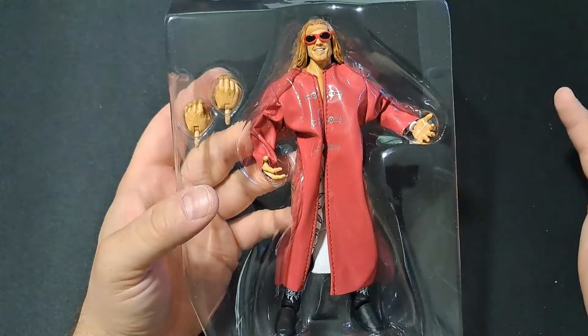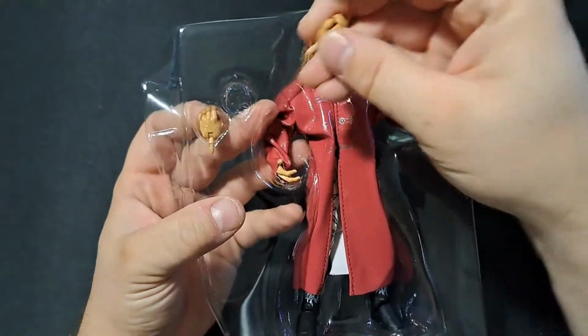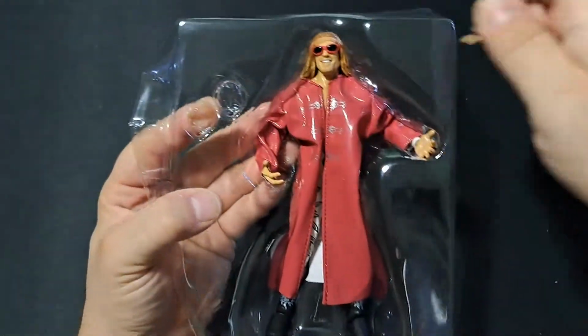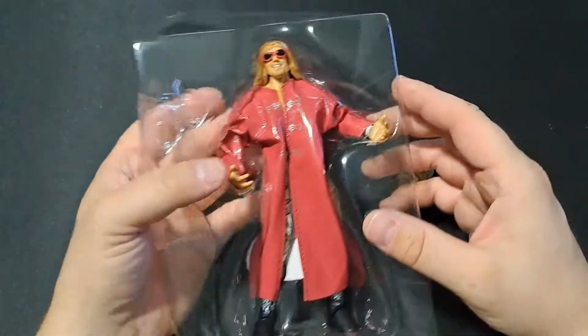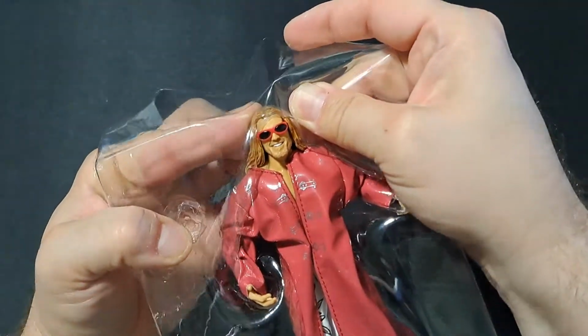So other than the jacket, not a whole lot of extra accessories with it. It does have glasses and an extra set of hands. It looks like these are just close gripped hands, while the ones he has on currently are like the stage entrance hands, where he just puts his hands out and shakes them and looks at the crowd. So I actually don't mind those. I'll probably keep those hands on it.